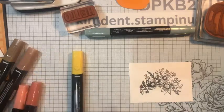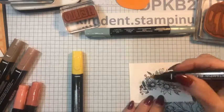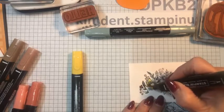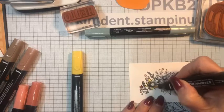And then I'm going to show you how I did the sunflower. So I'm going to put down color for all of the petals on the sunflowers. Who loves sunflowers? I do.